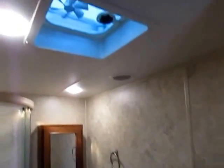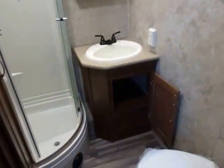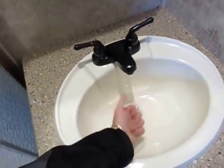Now, this thing's 7 foot tall. You are not going to hit your head in this thing unless you're, you know, a point guard in the NBA. If you're a point guard in the NBA, welcome to Haylett RV. Appreciate the opportunity to earn your business. Big sink here too. You can actually wash your hands in.